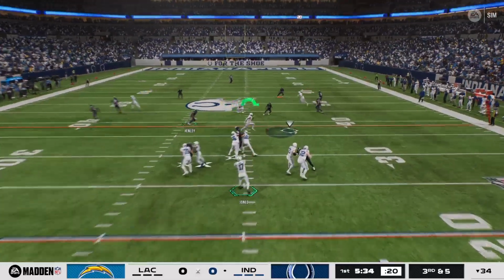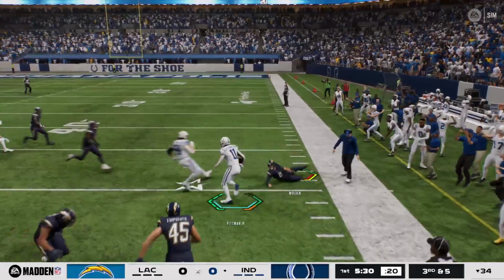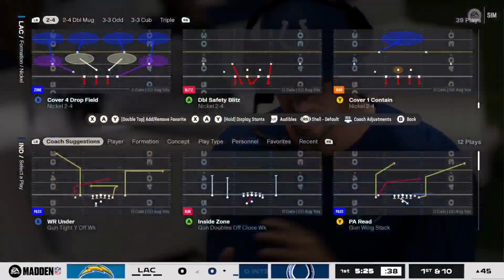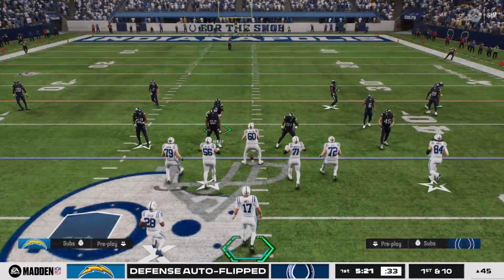Now Jones. He'll get this one to Pittman. Oh, he faked it with a juke. Now he's got some room. And he's taken down right at the 45-yard line. Give him 22 there on the 3rd down conversion.